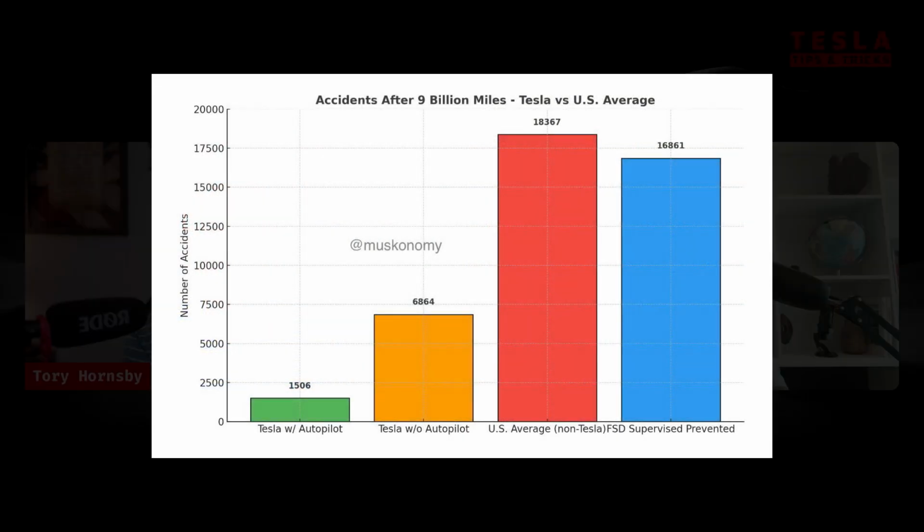From Tesla's viewpoint, FSD is under the umbrella of autopilot. So just so people don't look at this and say, oh, that doesn't include FSD. It does. The attached image here, for those who are listening to the podcast, is by Muskonomy on X.